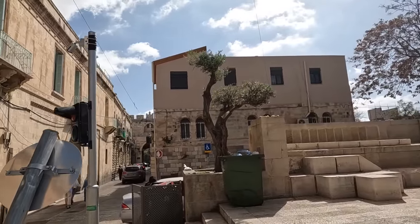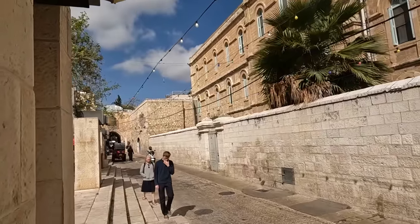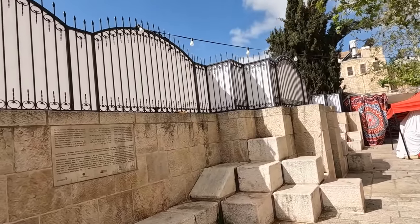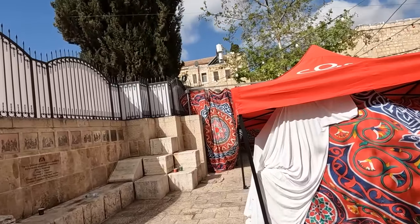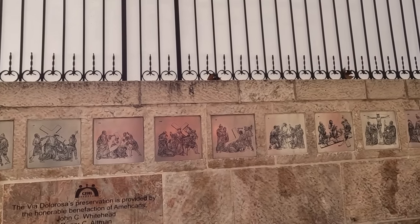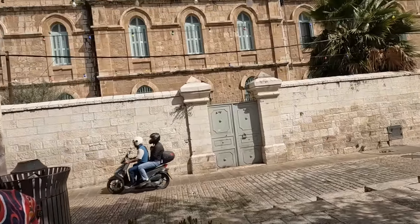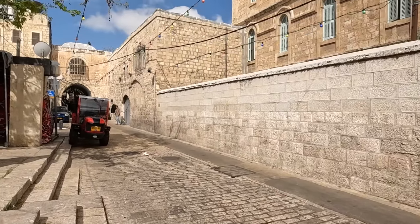So we went out of there, the pool of Bethesda, the Lion's Gate, and now we're walking in this direction. This is the Muslim quarter already. And this is also the beginning of the Via Dolorosa. So you can see the different stations that are shown here. And the journey begins here and ends next to the Church of the Holy Sepulchre.